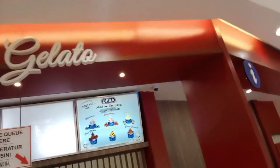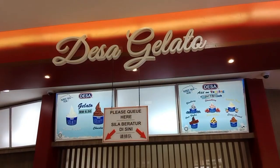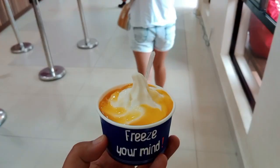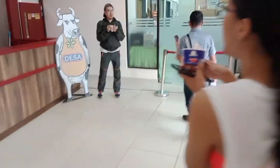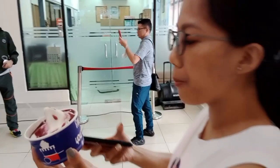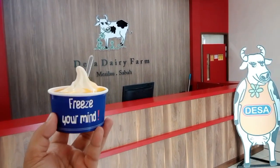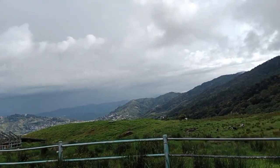So we're gonna try some gelato. So we got our gelato. I got the passion fruit toppings. Patatas girl has her blueberry. How does it taste? Time to dig in.